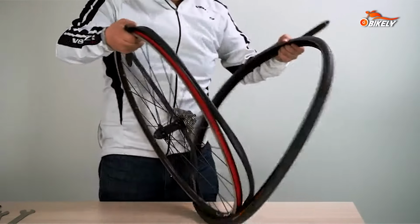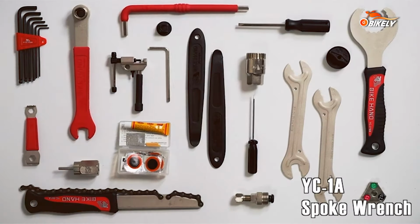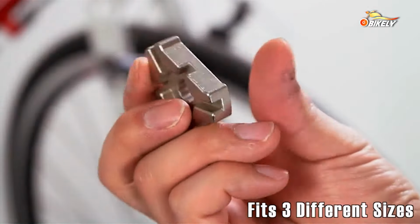Whether fixing a flat or making quick tweaks, this kit saves you time and stress. Keep your bike in top shape without carrying bulky tools. It's an essential for every rider, because preparedness makes every ride more enjoyable.